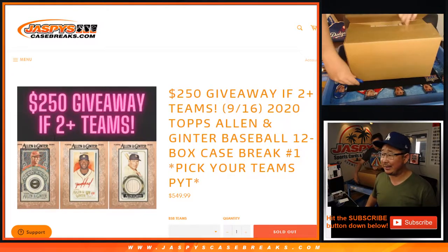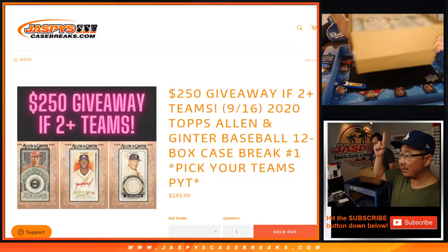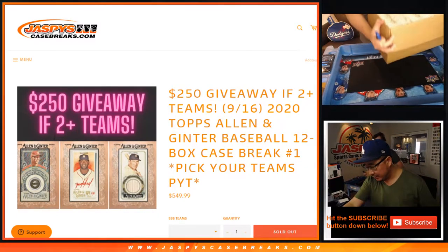2020 Topps Allen and Ginter Baseball 12 box. Pick your team number one. We got Nick Jaspy helping us out. You can see him open up boxes right over there.